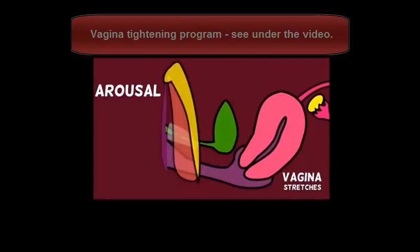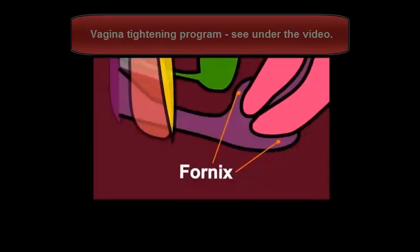The vagina stretches around the fornix area mostly. Here is the fornix, and there are two bits to the fornix. There's the bit in front of the cervix and the bit behind the cervix, which is purple here. The bit in front of the cervix is called the anterior fornix for all you sex geeks out there, and the bit behind is called the posterior fornix. This is the bit where most of the stretching happens.